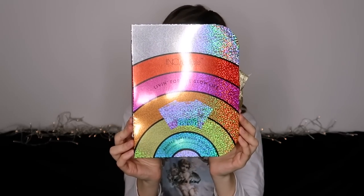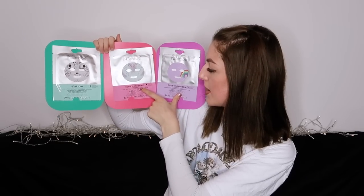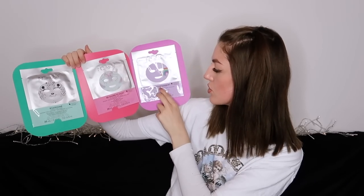So next we have the Incredible Living for the Glow Life, and this is basically three face masks all in one. They're printed sheet face masks, and this is a cute little gift set. I'm just gonna open it up and have a look. If I can open it. Oh, wow, it comes in like a little book thing. That's a toning sheet mask. Then we have a nourishing sheet mask called Be Sure to Shine. Brightening sheet mask called Chase the Rainbow. Oh, Chase Your Rainbow. Love that for you.